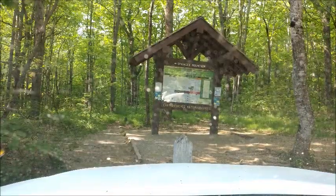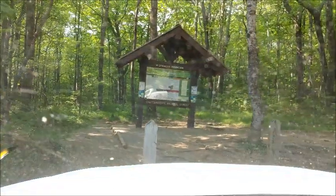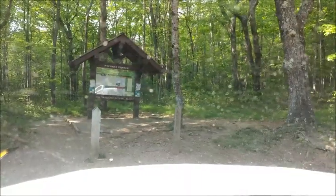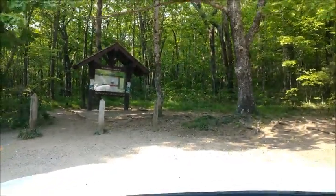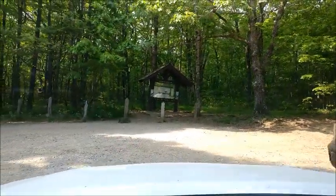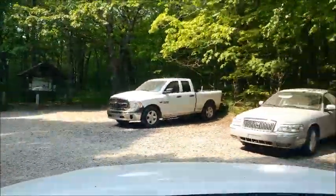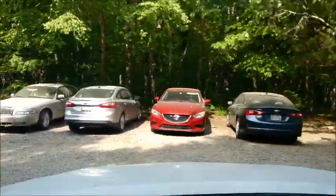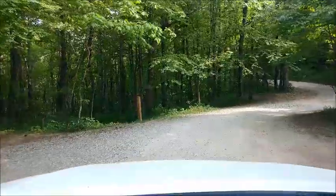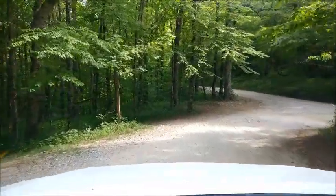Springer Mountain is in the Chattahoochee National Forest, with a bunch of national forest bears and stuff. Here comes the vehicle. Definitely not them. Texas. Texas. Oh, it comes from all over.